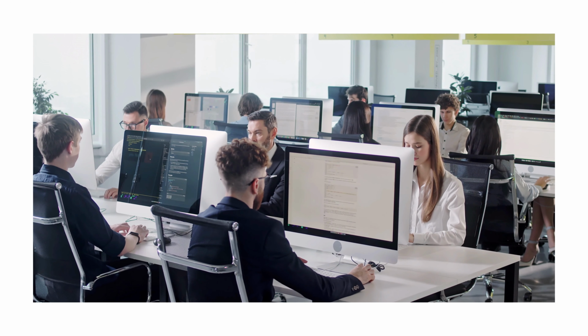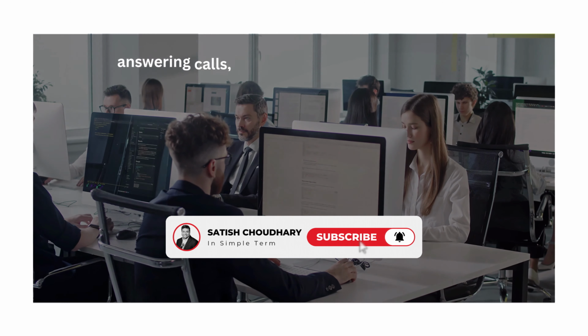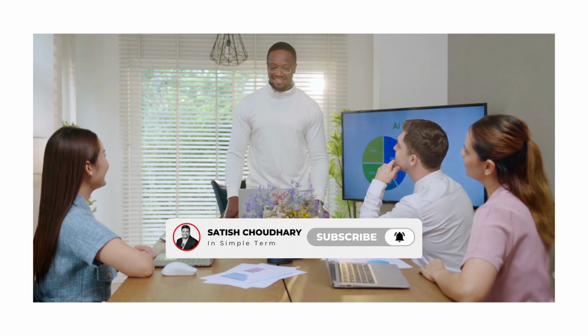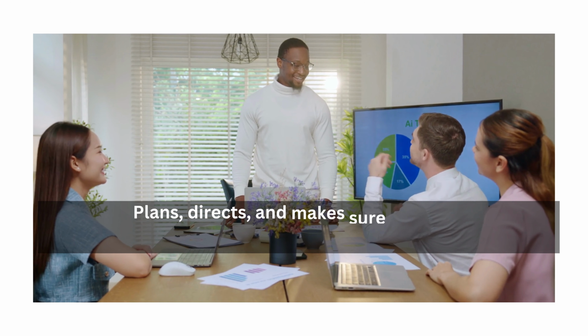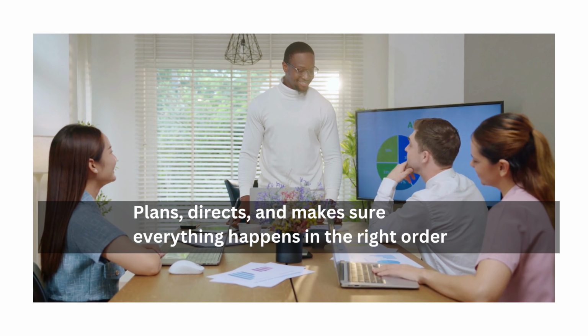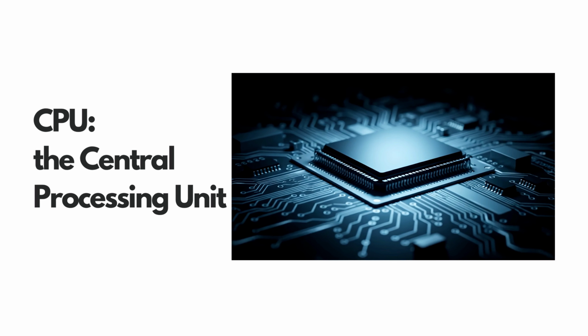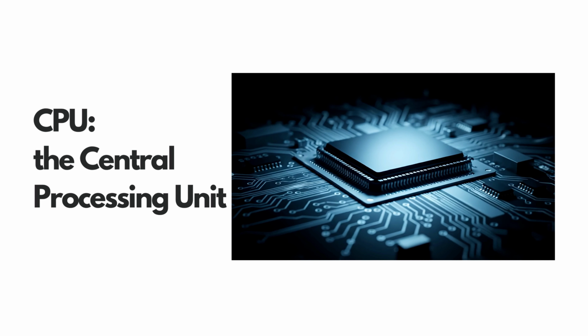Imagine a big office where hundreds of people are busy doing different tasks, answering calls, sending emails, or printing reports. But in the middle of it all, there is one person who plans, directs, and makes sure everything happens in the right order. That person is the CPU, the central processing unit, often called the brain of the computer.